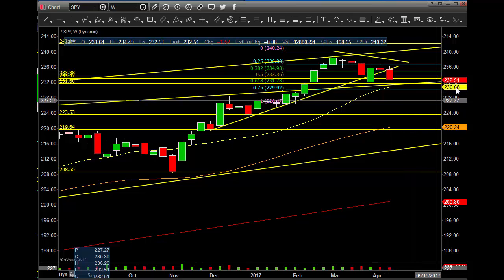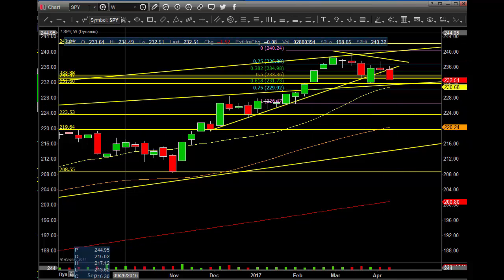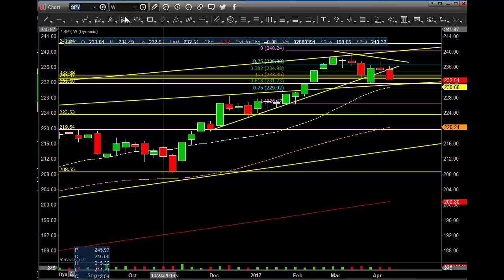I'm thinking it closes around 230.68, around that yellow line. But we'll see. One day at a time, guys. Not really telling us much now. A little bit more volume pickup, then I'm thinking we're going to sell a little bit. So keep an eye on that too.